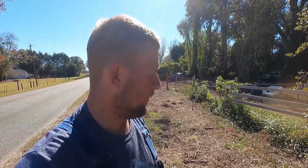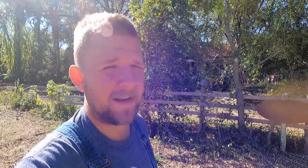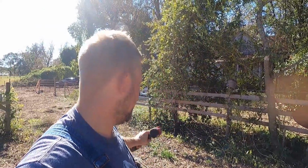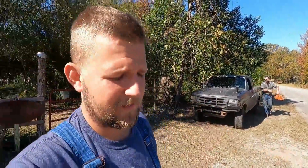So getting everything all tidied up and getting the front of this lawn here, now that I guess you can actually call it a lawn. Well, you can't call it a lawn. You can call it a front yard. Get it where it really pops. So let's get started. I'm going to go ahead and take down some of the stuff and start taking it apart. And we got Aaron from the Best Family Homestead out here with us today too.